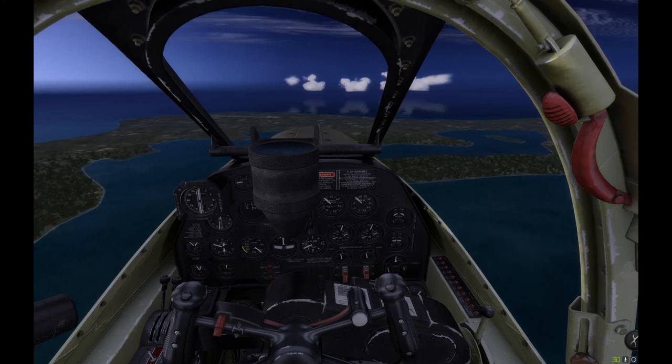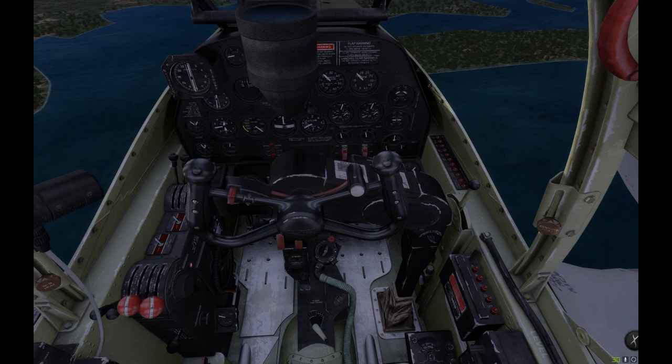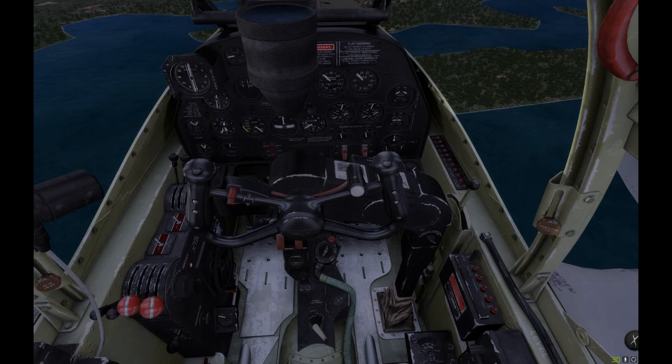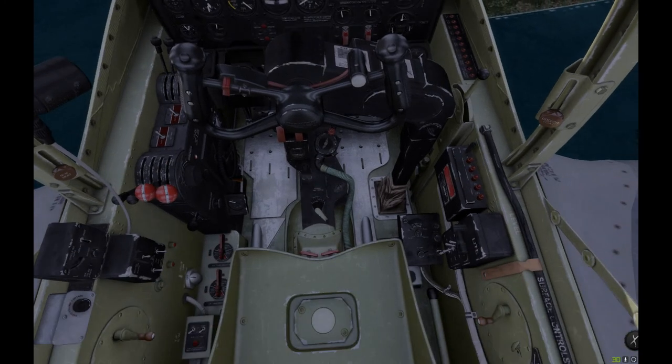So, landing checklist. Fuel selectors to fullest tanks. It's been no more than 2 hours, so 1-2 at 67 gallons an hour, down 130, which means there is, per tank, it's 65, so 100 gallons in either tank. Drop tanks are the fullest tanks. We're on the fullest tanks.